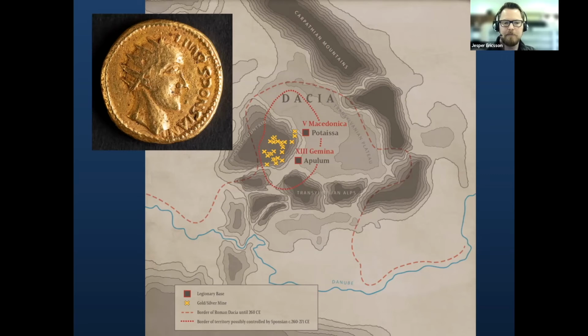But the point being that we think that Sponsian might have been perhaps a military commander who was in charge of a cut-off outpost of the Roman Empire for around a decade before the territory was then relieved and evacuated. Anything to add, Paul? Yeah, I would just say that it's a hypothesis, okay? So it's our best idea.